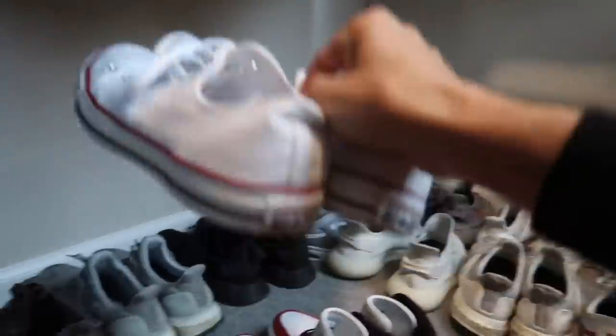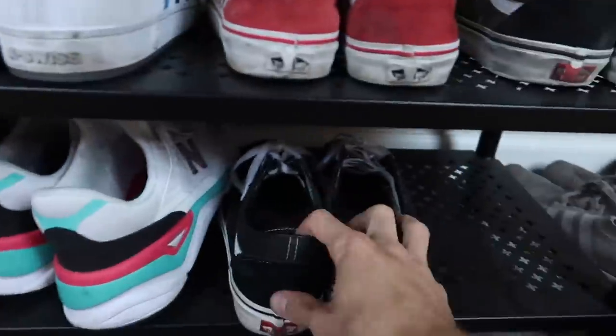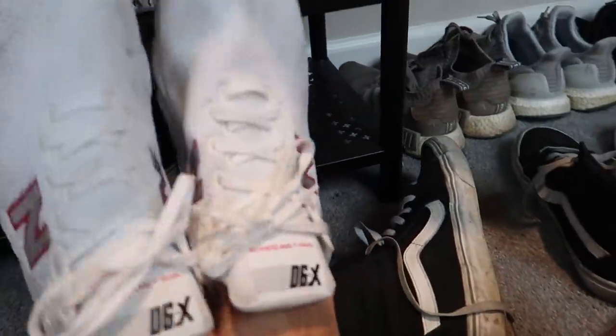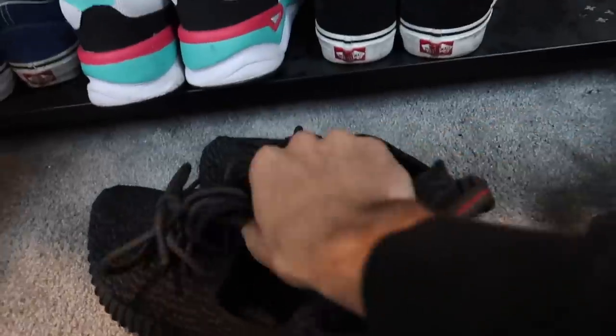Always got to have a clean pair of Combis. I have a lot of Vans. Vans are just a crucial daily wear. These, I've never seen anyone else really wear these. I got these in Japan. I don't really see X90s in the States. It's always in Japan. Loved them. I've never seen this colorway before. I'm sure you can get them online, but these are special to me. These are like my first pair of hype shoes I ever got.